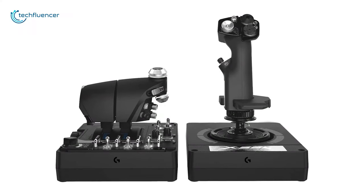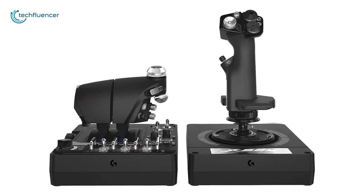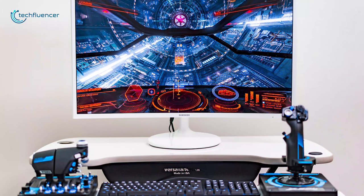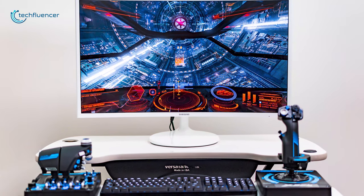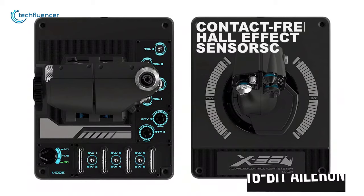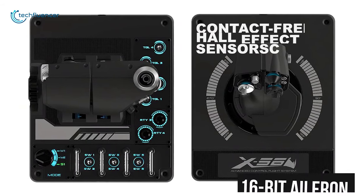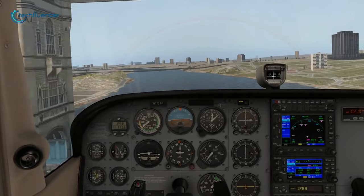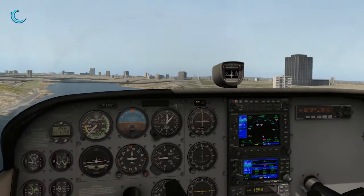It also features unique, purpose-built mini-analog sticks and over 189 programmable controls which will give you additional buttons to play with just the convenience of your thumb. With its free Hall effect sensors within the 16-bit aileron and elevator axis, this joystick will amaze you with its unprecedented level of sensitivity while controlling an aircraft in VR.